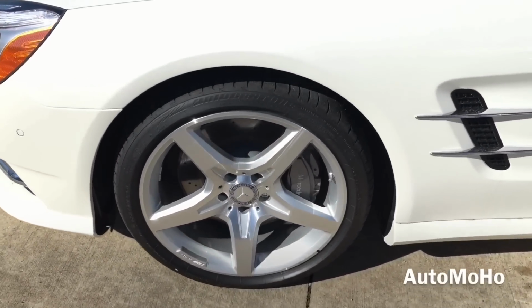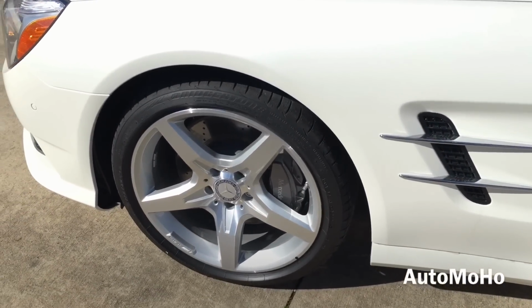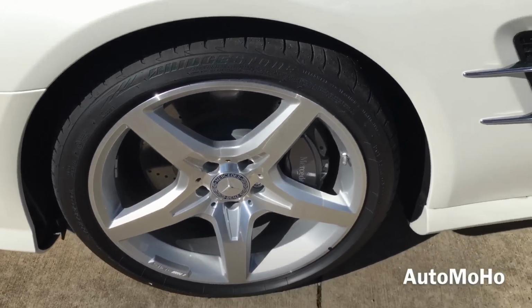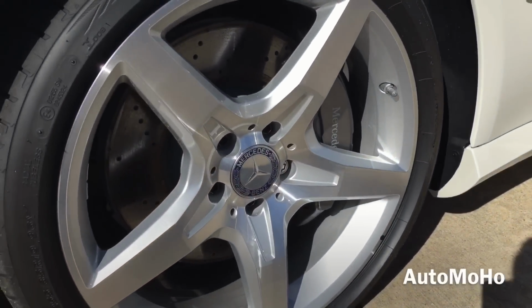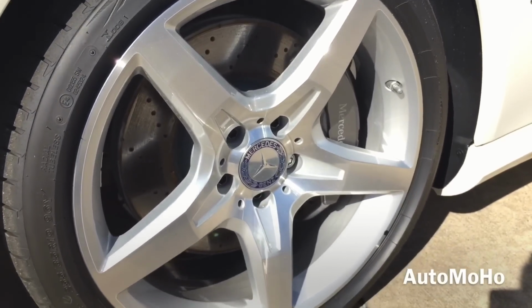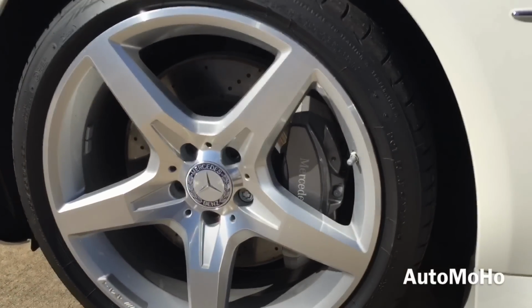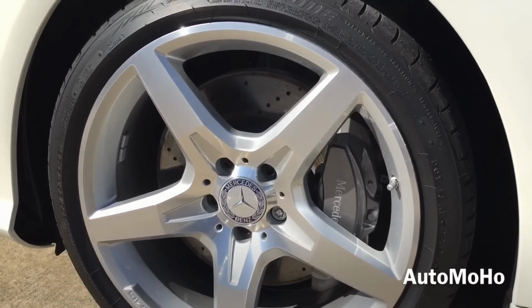This SL400 model comes with the upgraded 19-inch AMG 5-spoke wheels with 255/35 performance tires. Behind the wheel is the set of cross-drilled brake discs and the large brake calipers for faster stopping. Brake calipers are painted in silver with white Mercedes-Benz lettering on them.